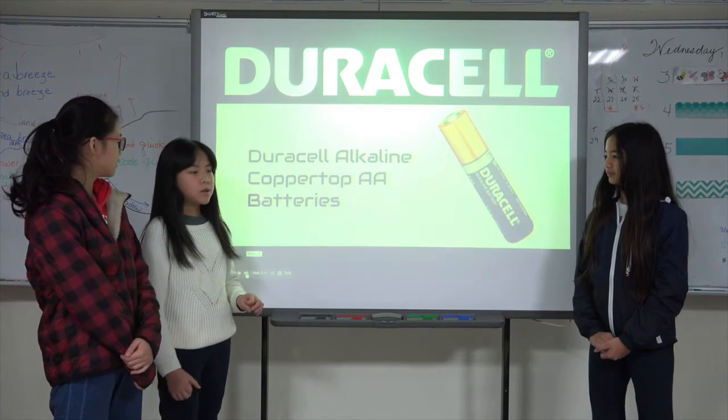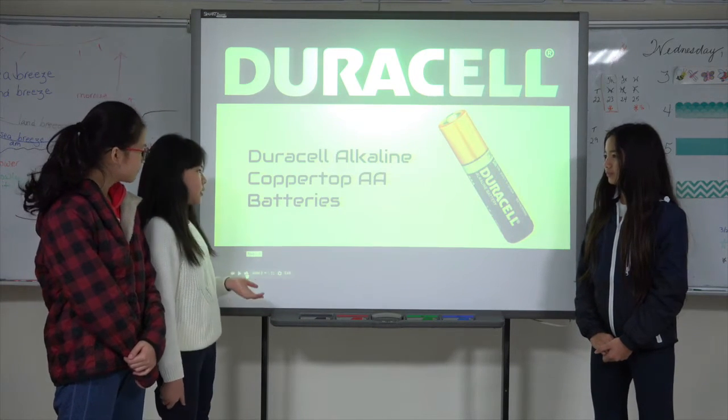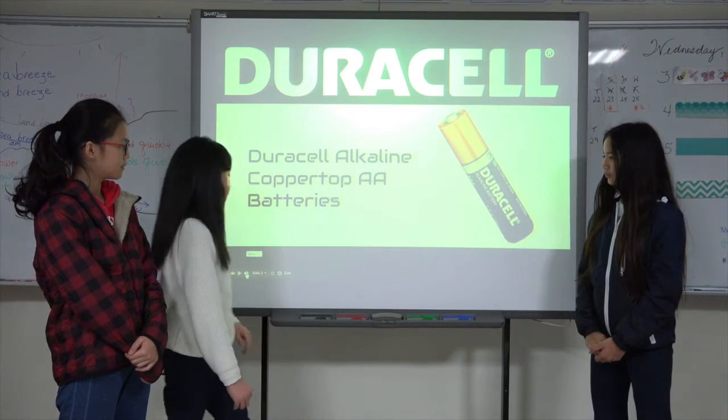Today we're going to introduce the battery project. The battery we chose is the Duracell battery, and this is one of the pictures of the Duracell battery.